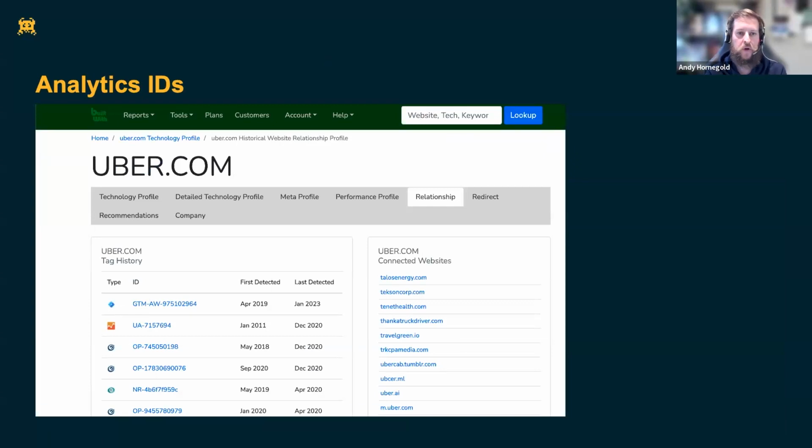You can see here, builtwith.com is a really useful repo for this kind of information. You can see the kinds of Google tags that have been used and the kinds of analytics IDs that are used across different sites. And if they have the same ID, there's a high likelihood they're owned by the same organization. So again, allows you to collate all of those different websites that an organization might own.